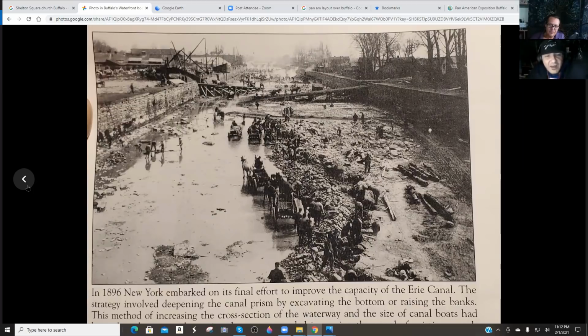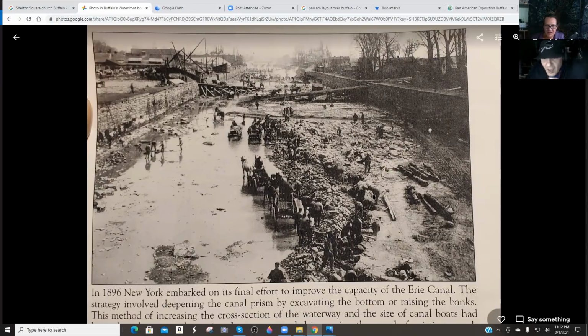They kind of do that purposely and just show a picture and say, oh, this is a picture in 1986. New York embarked on its final effort to improve the capacity of the Erie Canal. But then in the other picture, it said that it was obsolete not too long afterwards. Doesn't make sense. Look at all those logs lying around. What are they doing down there? And do you see the ladder? See the guy on the ladder? Yep, of course I do. Has to be a ladder.